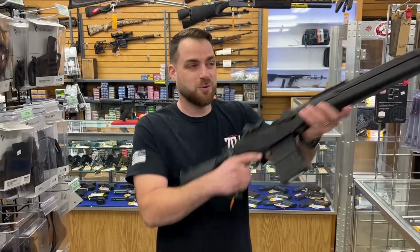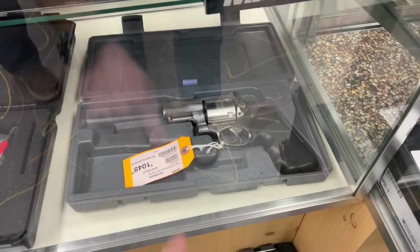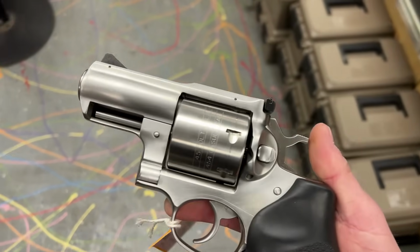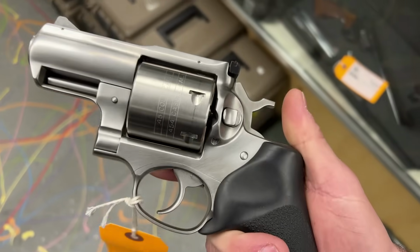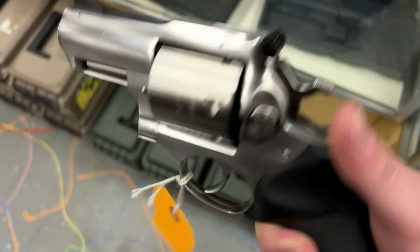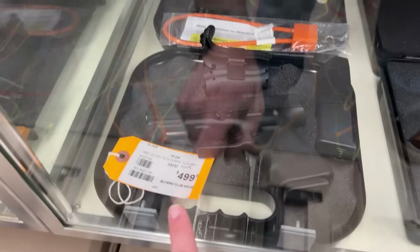But man, how cool is that? This Ruger Alaskan right here, that's pretty cool. This thing is awesome. I've already decided I'm probably gonna buy the M1A, so I don't know if I can swing two of these things, but this is a really nice one, and a snub nose 454 Casull would really pack a punch. There's a Gen 4 Glock 19.